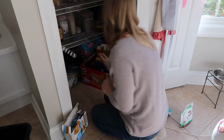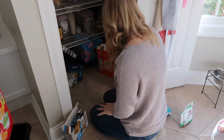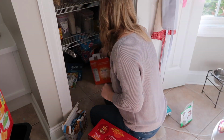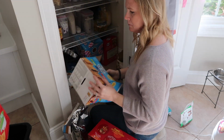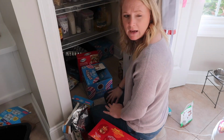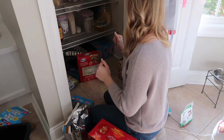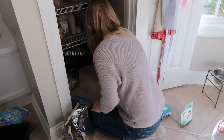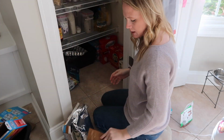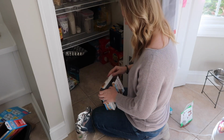The messiest part of this pantry is the floor. It always is the floor. This is where we keep everything that we get from Sam's Club. With it being bulk orders, there's just a lot of things and a lot of big boxes on the floor, and things can get moved around and not put back in their place. So again, I'm kind of condensing things. As you could see, the goldfish only had one more little bag of goldfish. So I took the little bag out to put up on the shelf instead of having the huge cardboard box on the floor with just one little bag.